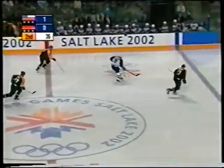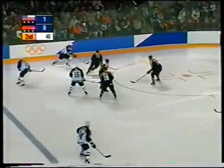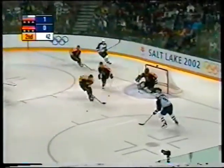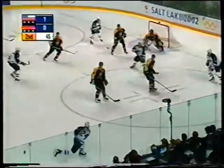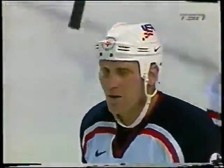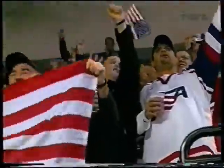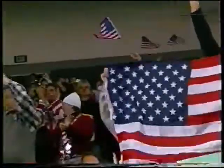Now the USA moving back in. Deadmarsh hangs onto it near the line where he was stopped. It's centered. Here's Chelios. He'll get a shot. Score! Deflected in front. Could have been Deadmarsh who got a stick on it. We'll wait. But the shot by Chelios appeared to be going wide, I think. But it was deflected in front, and it's 2-0 USA.